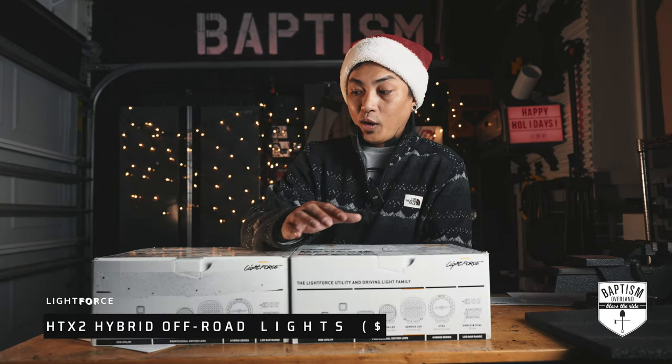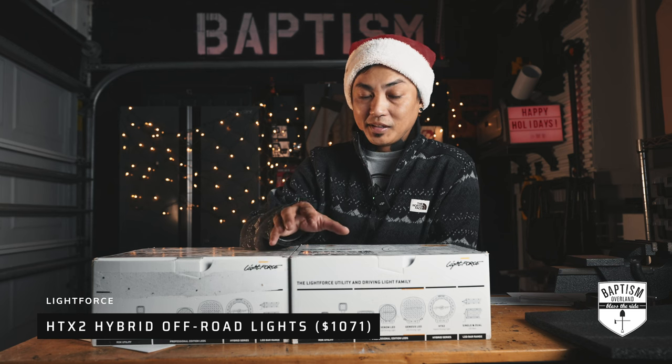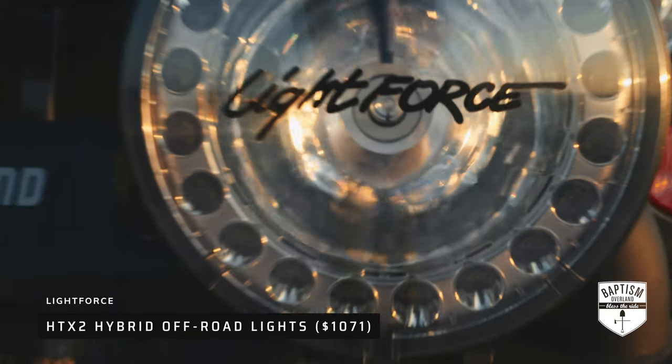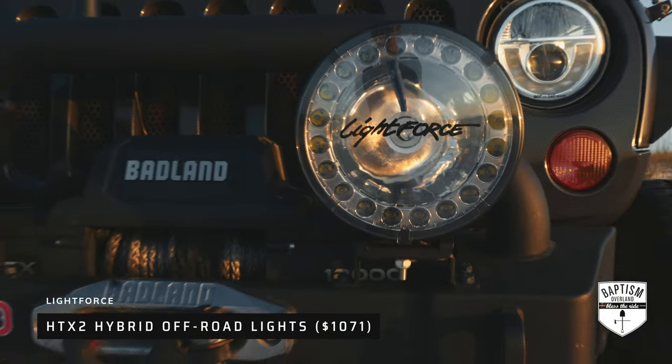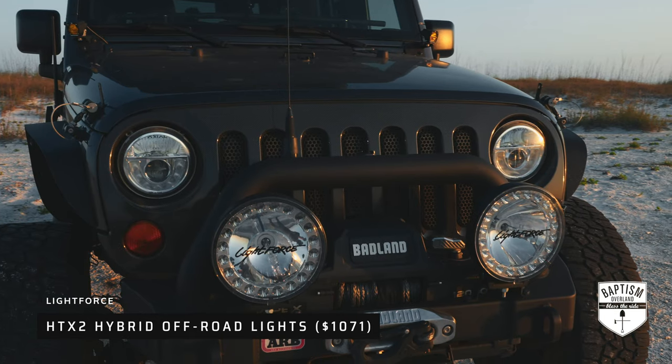That being said though, as much as I love these lights, these are not my favorites, because my favorites I actually have on the Jeep, the LightForce HTX2s. I mean, you're talking a full LED all the way around, but in the middle is HID.